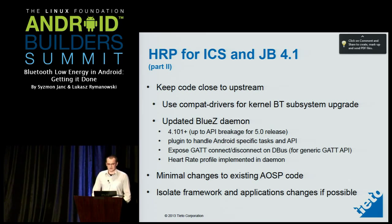Then we had to think about BlueZ, which release to take. On ICS, at the time we started, BlueZ 5.0 wasn't available. Even now, I don't think it's in good shape to take it. So we took all the changes from BlueZ 4.101, before the API changed. It was also easier for us because we didn't want to change the existing Bluetooth path, like the Bluetooth event loop, which handles all the communication between BlueZ and the upper layers. So we wanted to keep it untouched.